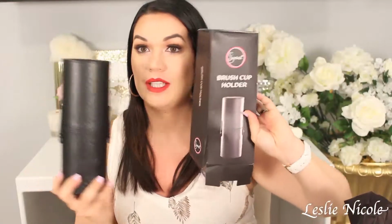Is this big? Oh, it's like super busted. Is this big? Oh my god. It's the brush holder. This was relatively cheap. I don't know what was going on, but this is cheap. And I love Sigma brush holders. They are awesome. So you can store all your brushes in here for when you're traveling or just in general putting it on your vanity, not a big deal.